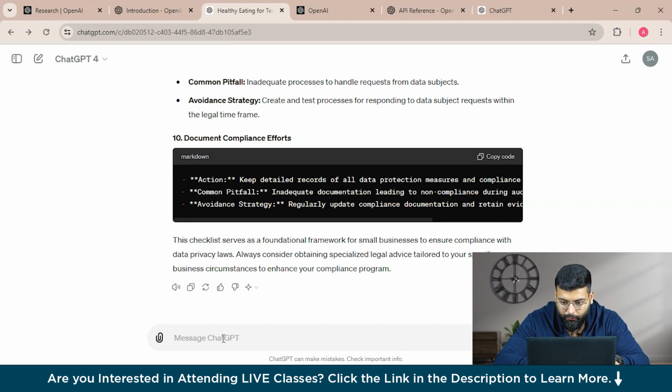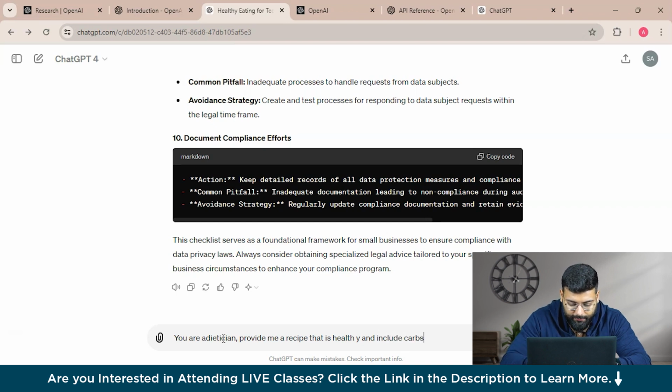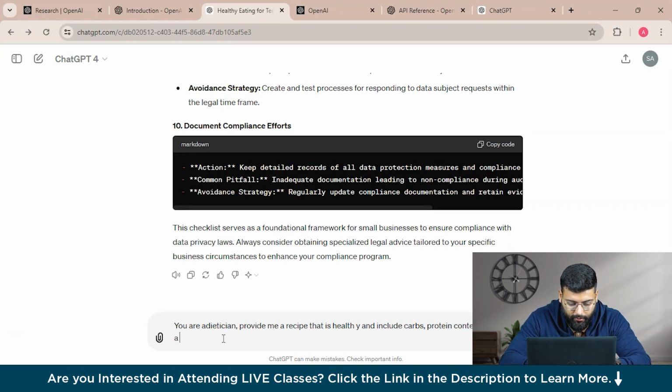So we will try a prompt here. Let's write here that you are a dietitian, so provide me a recipe that is healthy and includes carbs, protein content, and a small amount of fat.